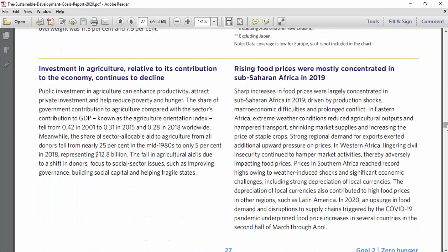Okay, so let's go here. They're saying investment in agriculture relative to its contribution to the economy. Public investment in agriculture can enhance productivity, attract private investment and help reduce poverty and hunger. The share of government contribution to agriculture compared with the sector's contribution to GDP, known as the Agriculture Orientation Index, fell from 0.42 to 0.31 in 2015 worldwide. Meanwhile, the share of sector allocation aid to agriculture from all donors fell.